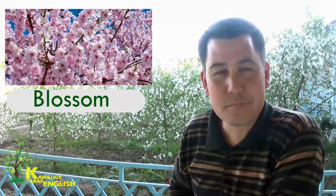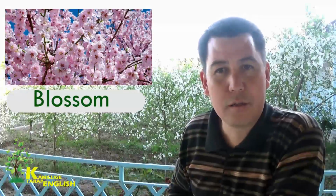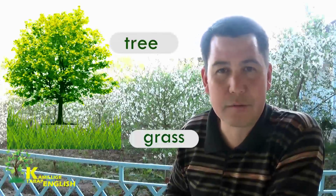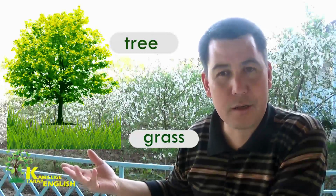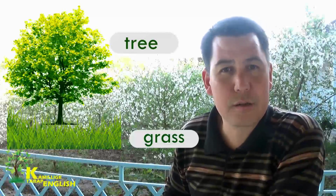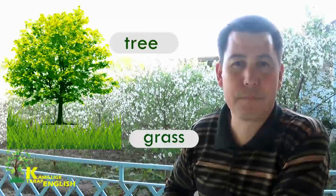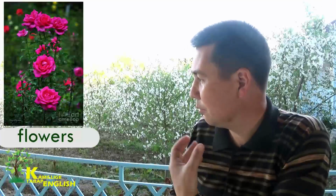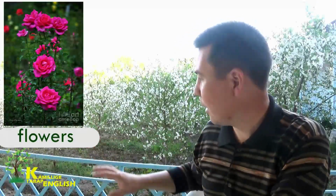Great. So you can see trees, and of course also you can see some grass. Okay, the main things we see in the yard are trees, grass, and of course there are some flowers, but they haven't bloomed yet, because it's only March now. They mostly bloom in the beginning of April, or in the middle of April. I have beautiful roses here, but they haven't bloomed yet.